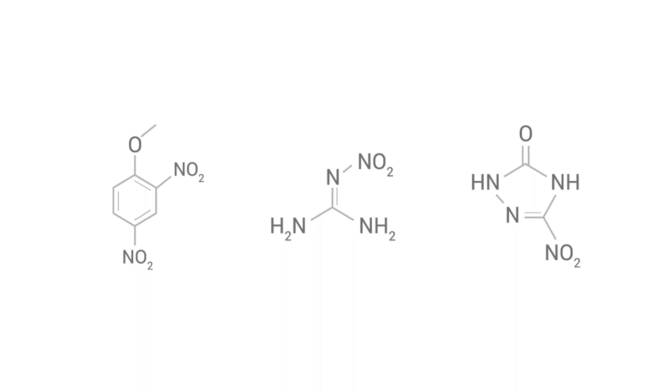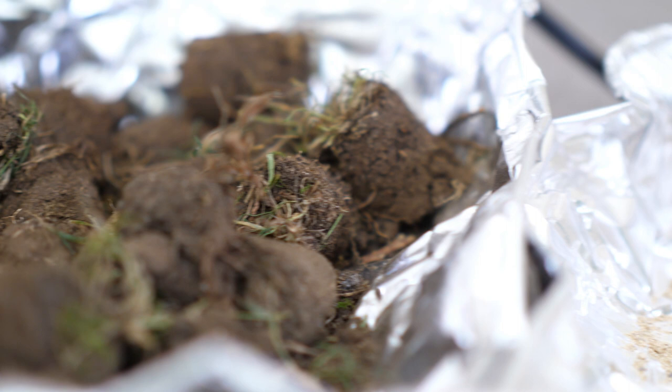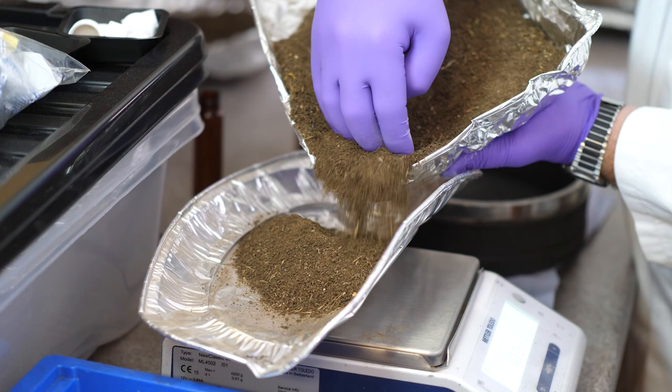We were interested in determining the effect of combined explosive constituents in different soil types. Would they interact and behave in a significantly different way to the individually tested constituents? The study we conducted investigated the effects of the combined IHE constituents, DNAN, NQ and NTO, under controlled laboratory conditions. We used two UK soil types, loamy and sandy, the former being similar to the soil at two UK military training ranges, and the latter commonly used as an absorbent for training activities such as bullet catching.